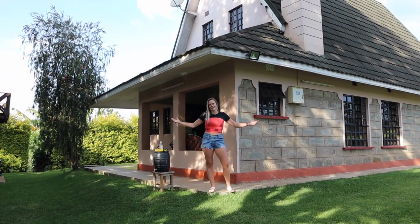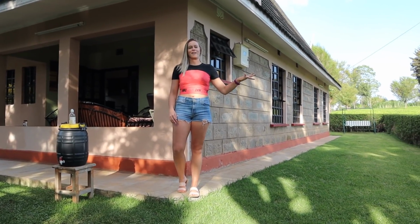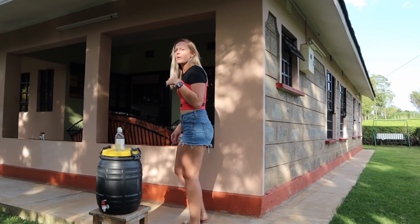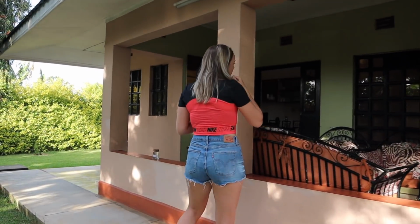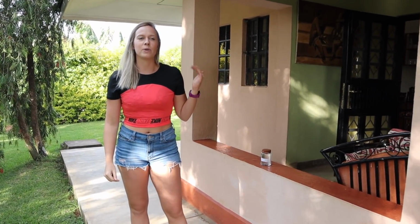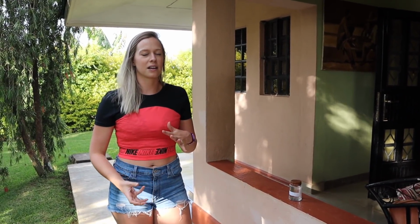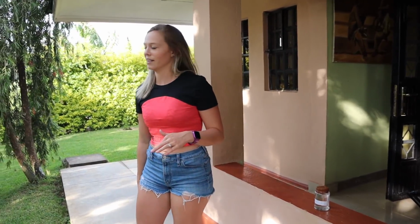Welcome to the tea farm. And you notice as soon as you drive in and park, there's tea right beside the house. That's pretty cool. So come on, let me show you around. We have a veranda out here that has its own fireplace for in the evenings because you're actually just at the bottom of Mount Kenya. So I'm suspecting it's gonna get pretty cool tonight is what I would think.